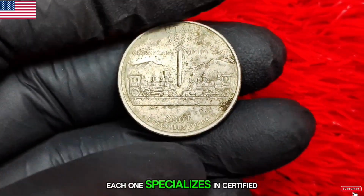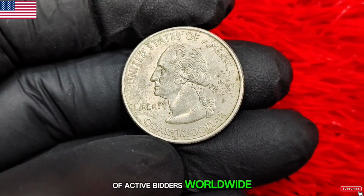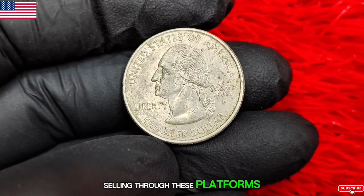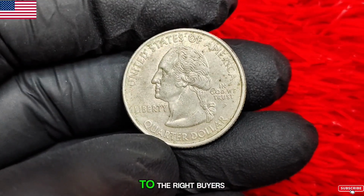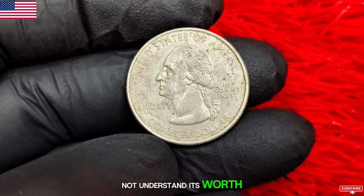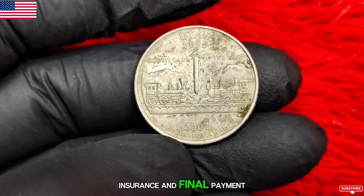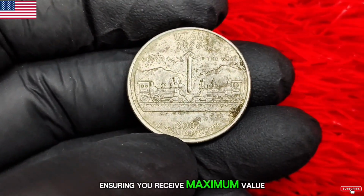Each one specializes in certified coins and has access to thousands of active bidders worldwide. Selling through these platforms means your coin is exposed to the right buyers, not random shoppers who might not understand its worth. They handle marketing, authentication, insurance, and final payment, ensuring you receive maximum value.